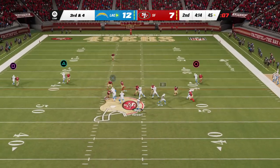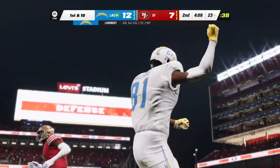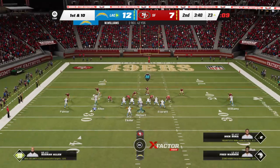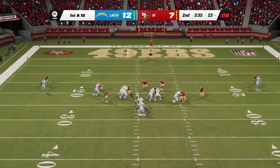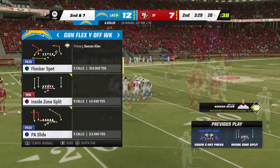A play fake, and now Herbert to throw. And this will move the chains again as the tackle's going to be made at the 49ers 23. A gain of 22. Good strong throw and catch right there. And so far in this game, the alleys have been open for them to get completions, and they're taking advantage of it. And he's going to take this ahead for right around 3 yards, but no more than that.